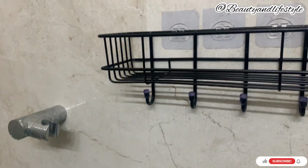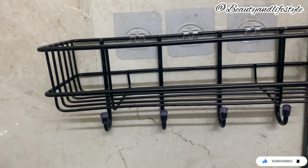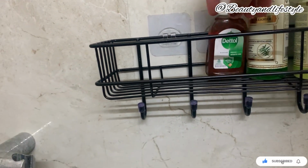In short, the self-adhesive multi-purpose bathroom shelf with hooks, towel holder, racks and bathroom accessories is the ultimate solution for your bathroom organization needs.